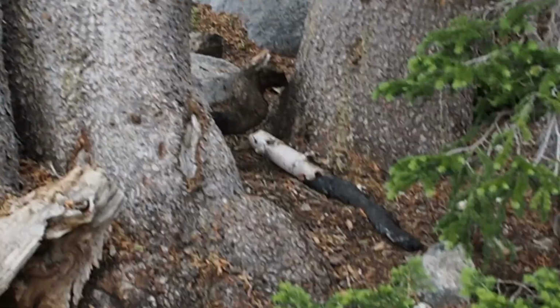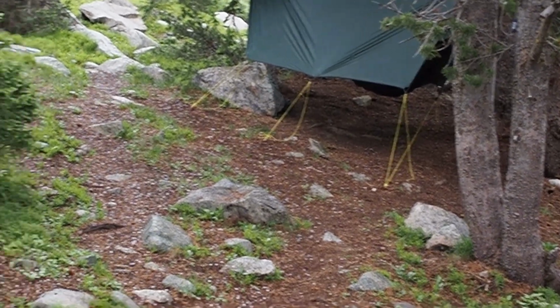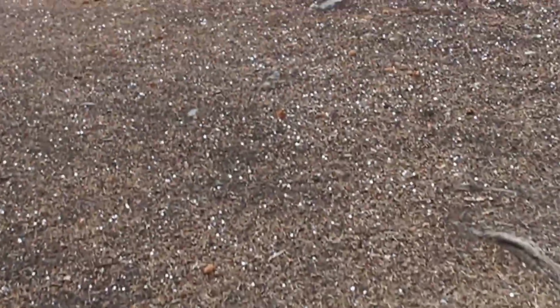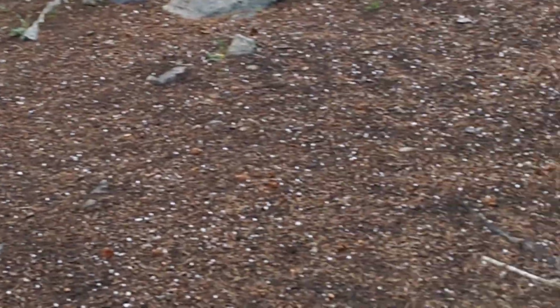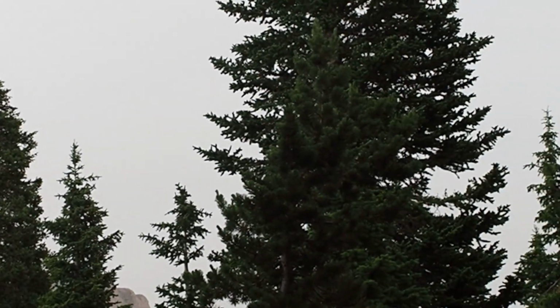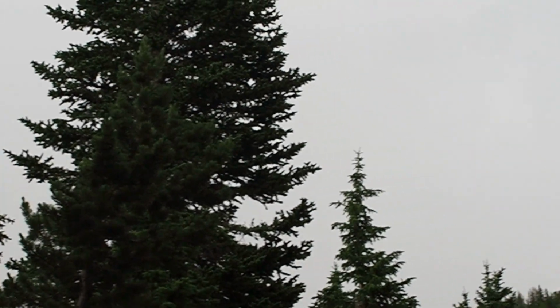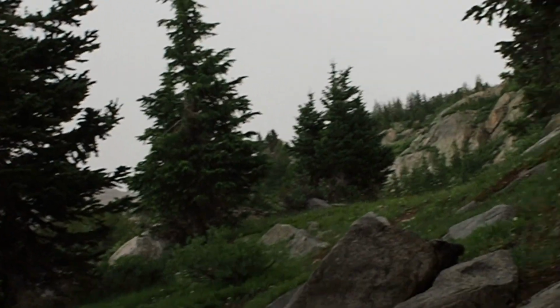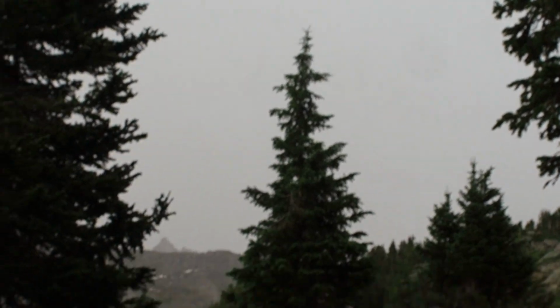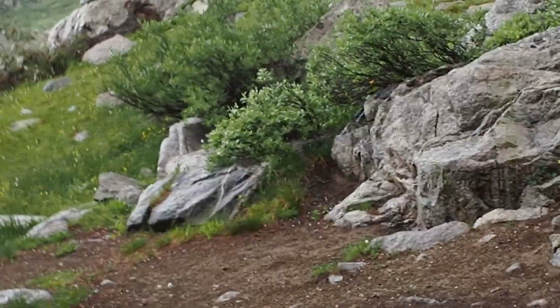Just got back to camp. Hiked the last half mile in a sleet storm, and most of it's melted now. Trip to the Winds is not complete without getting sleeted on. I'm really glad I came down that mountain now. Had some other people camped up here. They must have left. But Fremont Peak is clear.